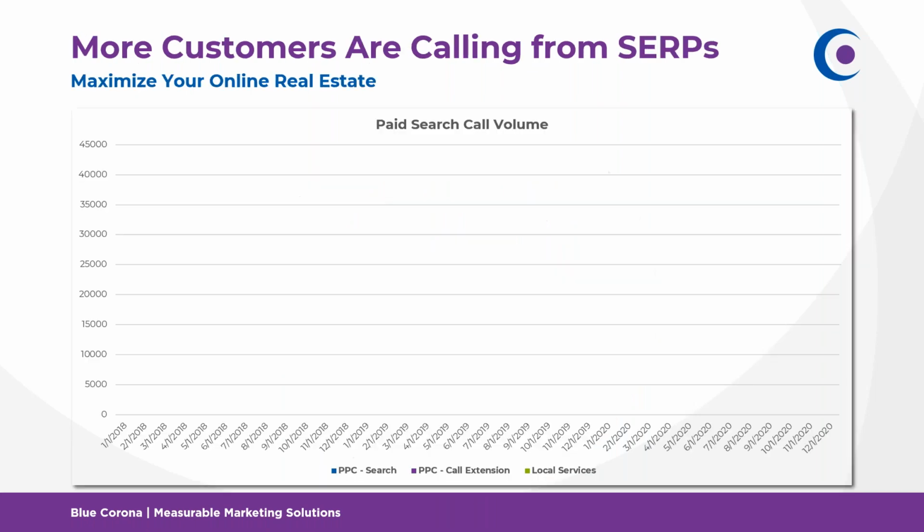So what I'm going to walk you through next is a little bit of data. Now, this is real client data that we've collected over the past 2 years, focusing on the timeline of January 2018 through December of 2020. Okay, and we're going to focus on paid search calls first. So that means pay-per-click and local services ads.